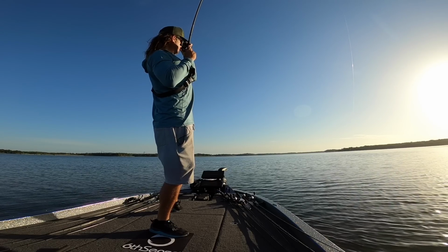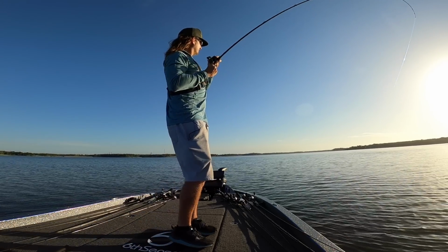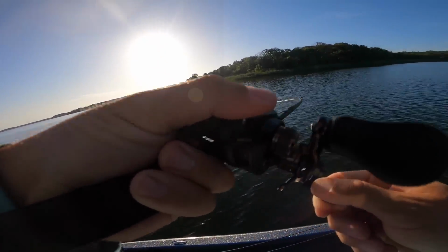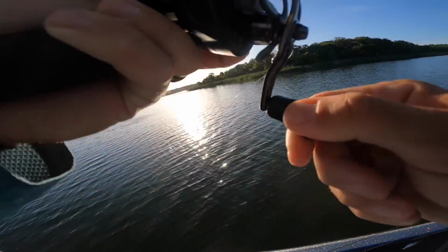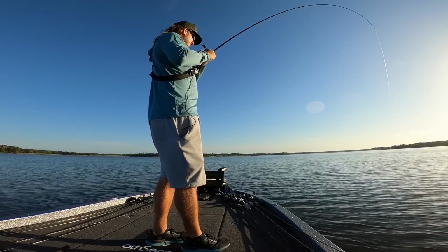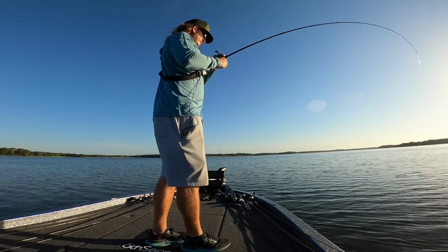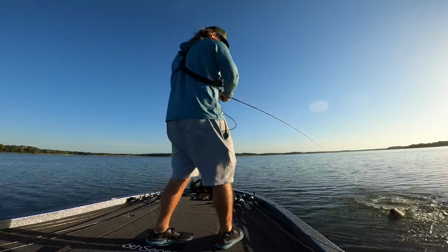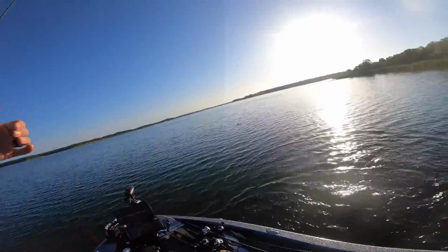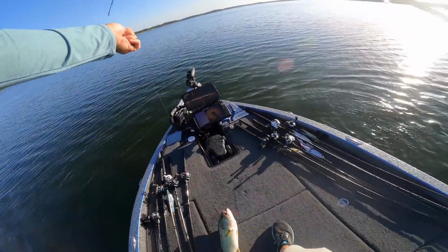That doesn't feel small. First cast, ooh, with the shaky worm. Don't hate that. Right onto them tire piles. I could not see a fish right there. Come here, big girl. Hell yeah, that's a way to get the day started.